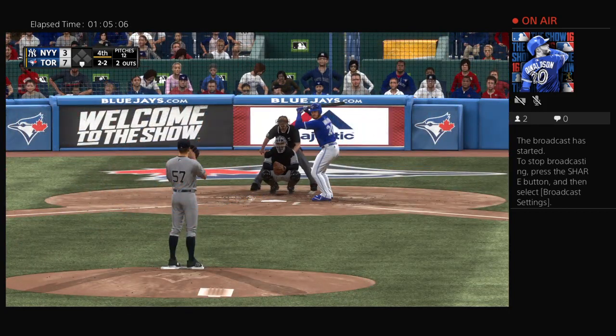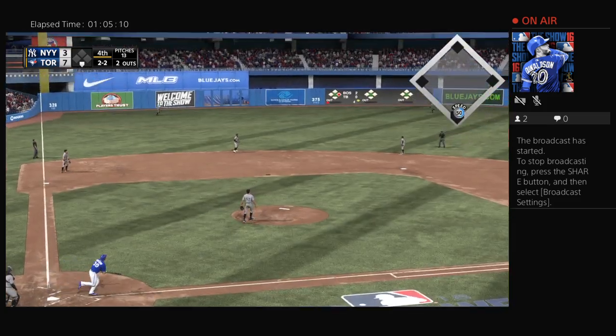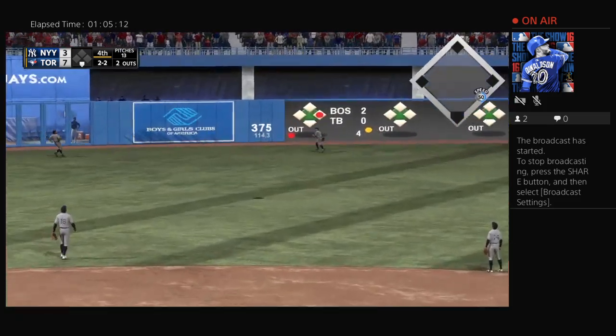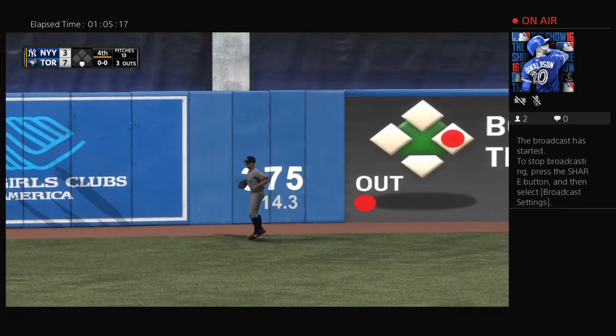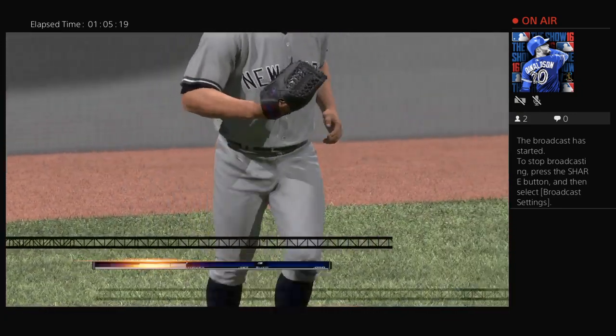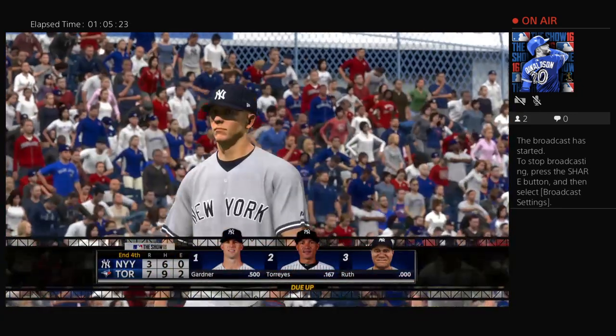Ready with another 2-2. There's a swing and a high drive into left center field. Gardner going back to the track. On the warning track, he makes the catch. Nothing doing for the Blue Jays. They hang on to a 7-3 lead.